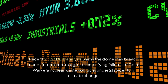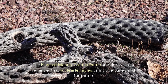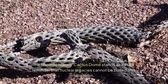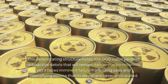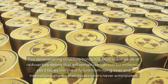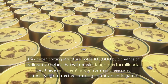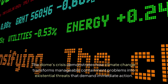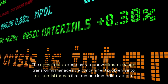The Marshall Islands Cactus Dome stands as a stark reminder that nuclear legacies cannot be buried and forgotten. This deteriorating structure holds 105,000 cubic yards of radioactive debris that will remain dangerous for millennia. Yet it faces imminent failure from rising seas and intensifying storms that its designers never anticipated. The dome's crisis demonstrates how climate change transforms manageable containment problems into existential threats that demand immediate action.